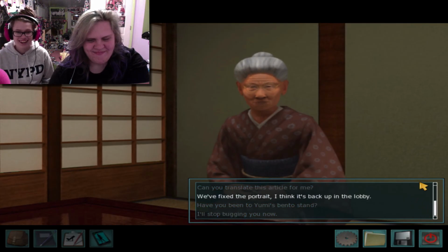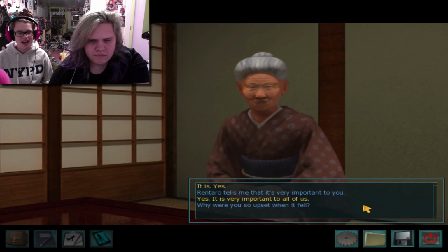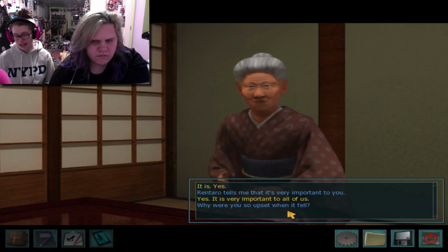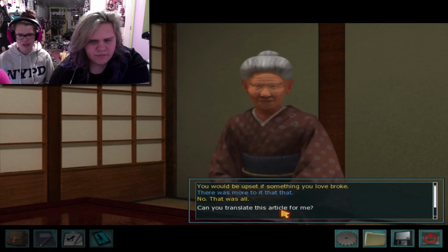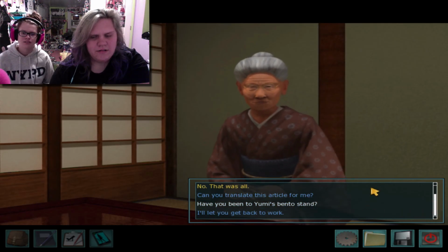We fixed the portrait. I think it's back up in the lobby. Oh my god. It is. How's it already back up there? Rentaro tells me that it's very important to you. Yes. It is very important to all of us. That guy gets around really quickly. Why were you so upset when it fell? Where are the secret tunnels that Rentaro? We know they're there. You would be upset if something you love broke. No, there was more to it than that.